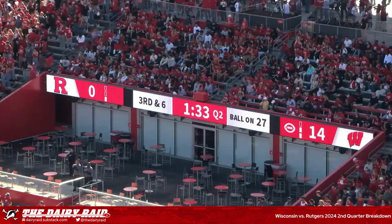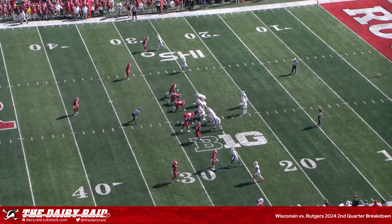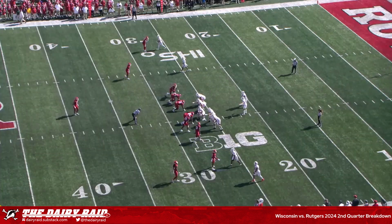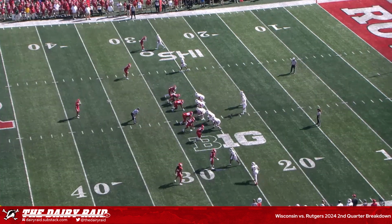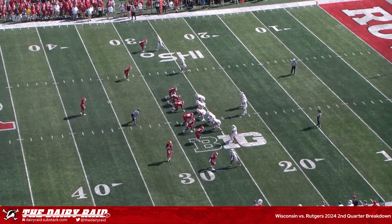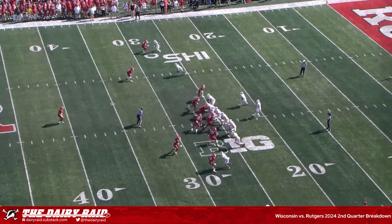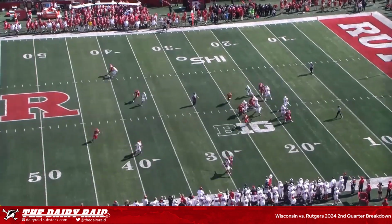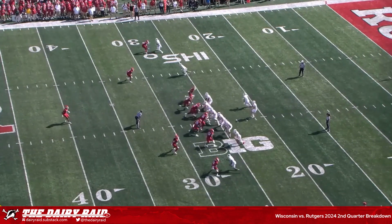Now you have to be more aggressive in your play calling because Rutgers has a timeout. So if you run the ball here and you don't get it, they're going to call a timeout and give their offense one more shot. So you got to throw it.